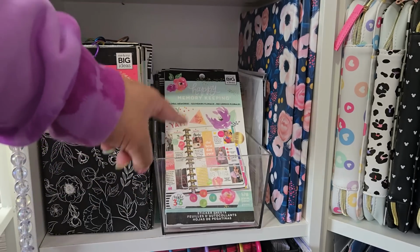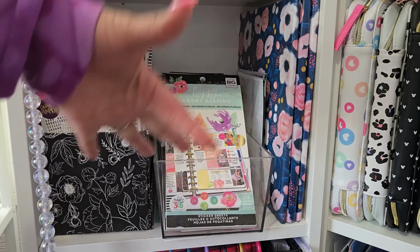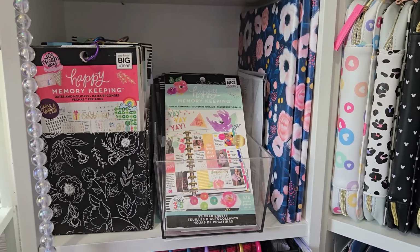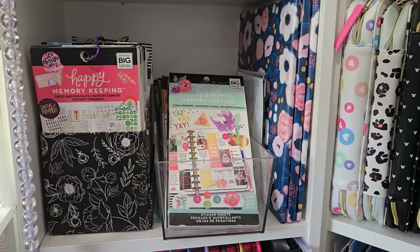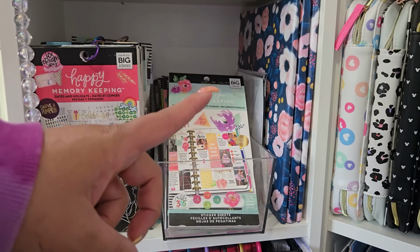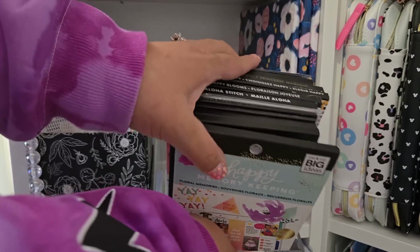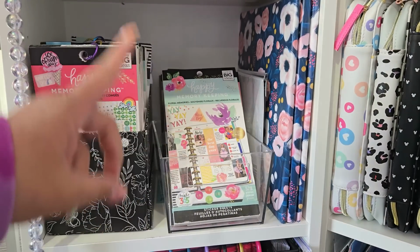So I used to have this one filled, bulging, plus another one filled of all duplicate sticker books. Tell me why. I thought I needed duplicates. It was a sickness, y'all. I was struggling, and with certain books I was like, oh, I got to have more. And some of these I had multiples of the same book. I've finally gotten it down to where now I only have one of each of the books that I knew I was really passionate about, which were the memory keeping books. But I used to have two of these filled, and now I have it down to just a little itty bit. I don't have a lot of duplicates anymore. I'm so proud of myself. That has been a couple years coming.